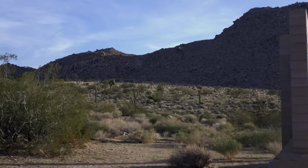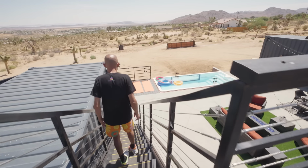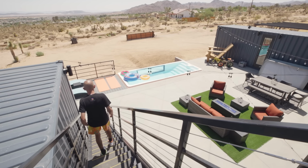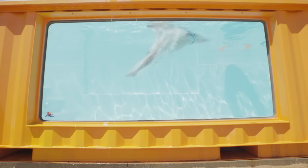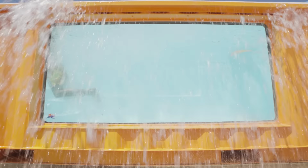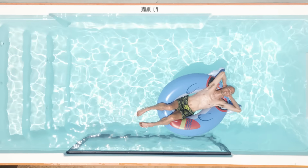The number one question, why build a container home? We just wanted to do something different for our family and our friends. And that was a big goal for us. Make it fun, make it cool, make it unique. An awesome place to hang out with your kids, with your friends. And that was the whole purpose behind this. Get out of town, just spend time together.